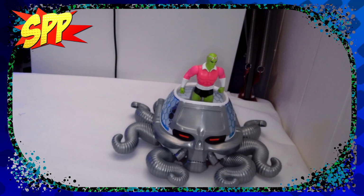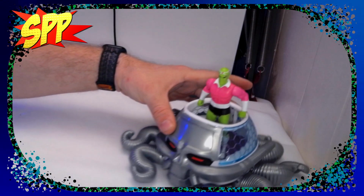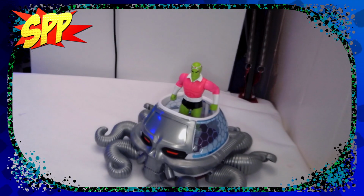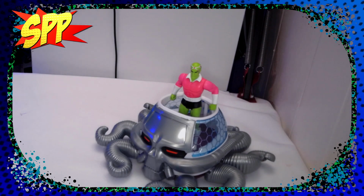But that's the Skull Ship. That's fun. I have not been unhappy with a vehicle yet in the line, except maybe the Batwing. Its broken canopy that I think we all had.